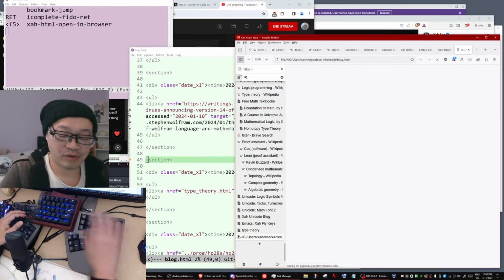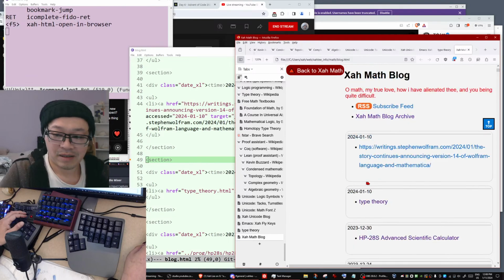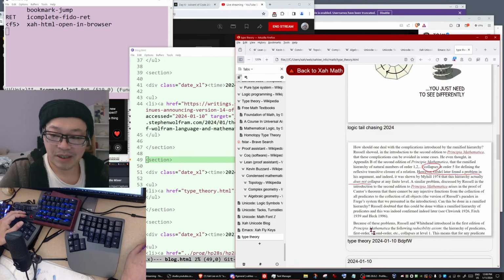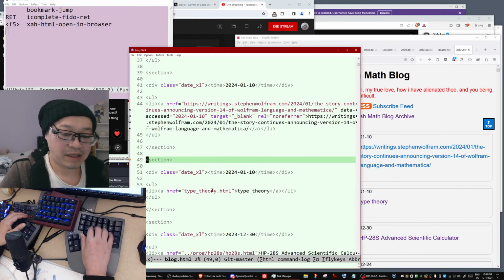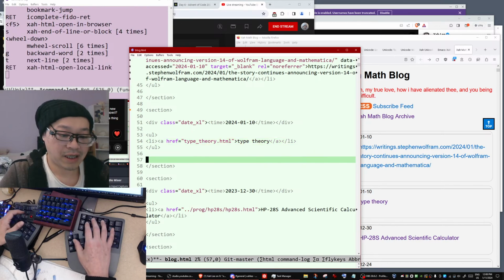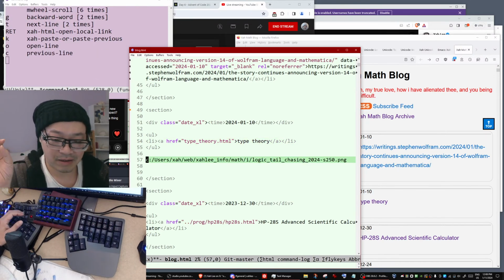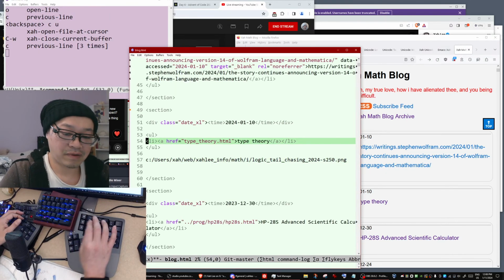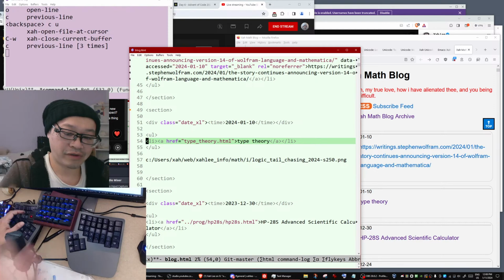For example, I go to my math blog. Okay, so that's the page about type theory. Now go back. Now I go to the type theory section, which is here. Now I can paste the iconized image path. Open it, you see. Now I want to extract the path for this link.